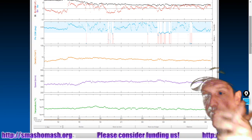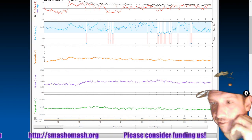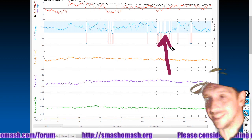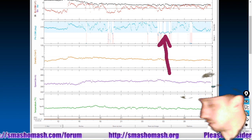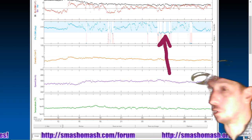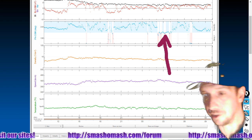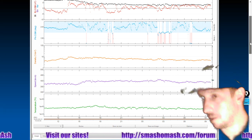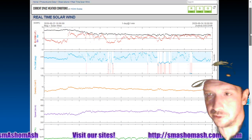And let's see the state of affairs in the real-time solar wind. We see a shifty phi angle, and we're expecting this to return to a state more like this coming up soon, as we've got that significant series of coronal holes up in the northeast, just in front of that active region, which may or may not be a sunspot. We'll have to leave you in suspense.